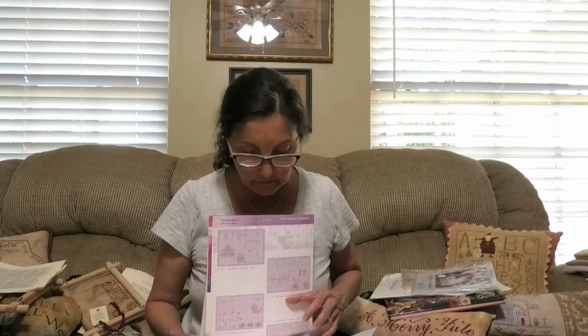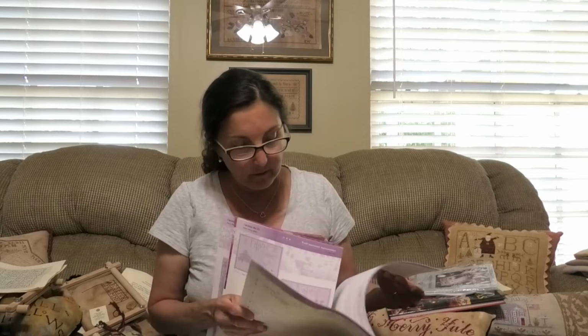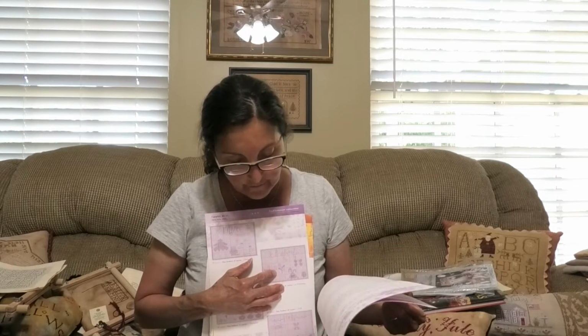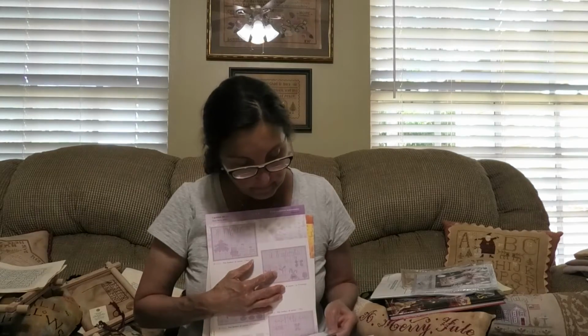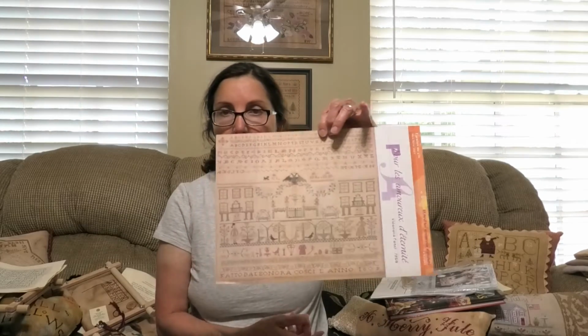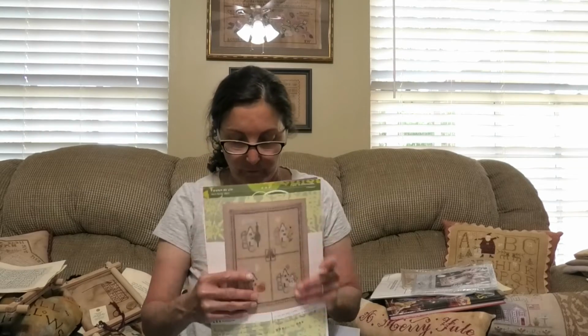The supplies are in English. Oh, it says here Giulia Manfredi. Giulia Punta Antici. Yeah, I know who that is. But it's in French. So they did an Italian designer in French. Anyway, I can't imagine this is in print anywhere, and it's a beautiful, beautiful sampler.